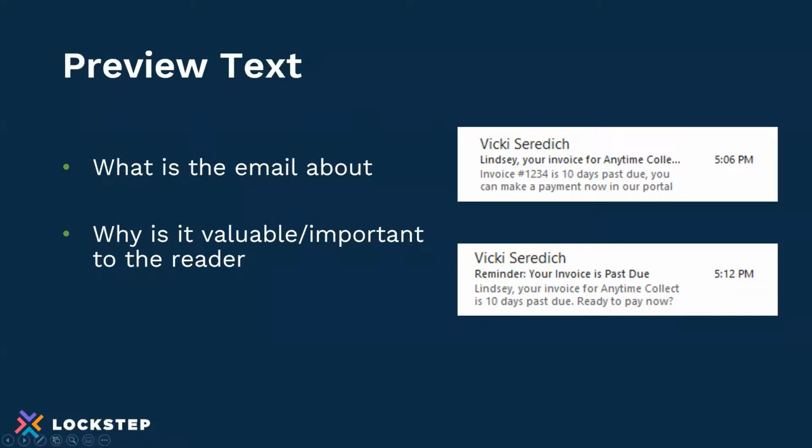So that's why they found in studies that including preview text increases the chances of somebody opening your email by 30%. And that's because you're giving them everything that they need to know before they even click into the email.